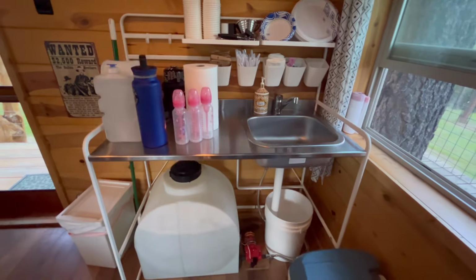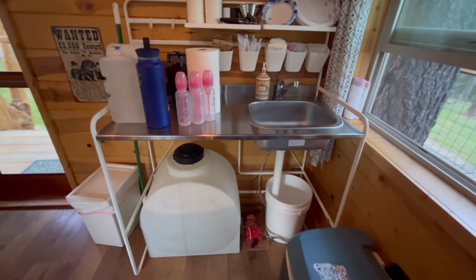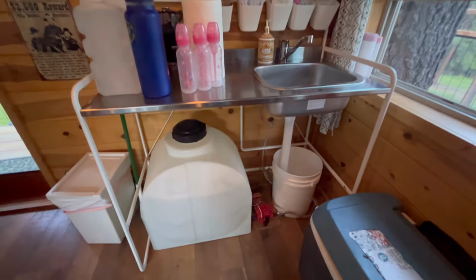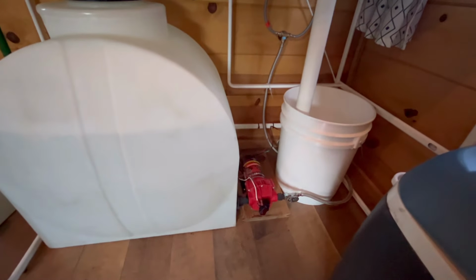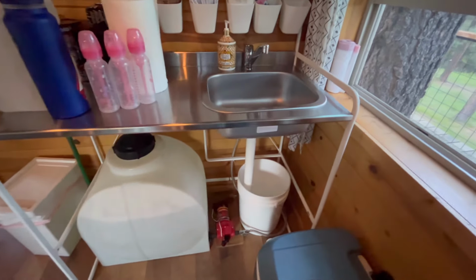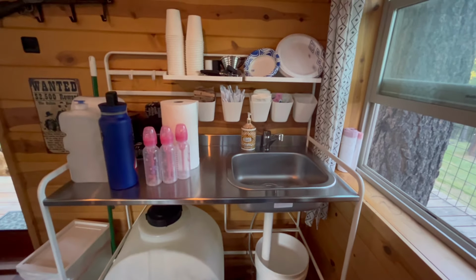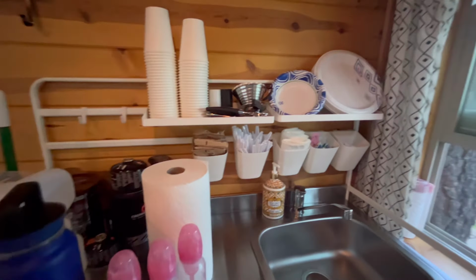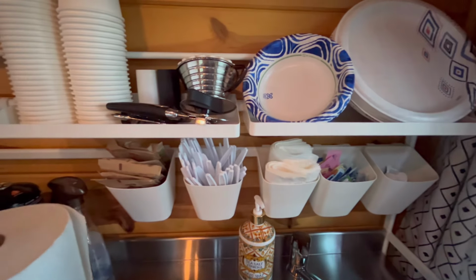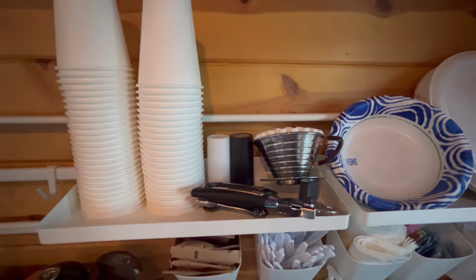And this treehouse, this is off grid. There's water, but they bring in the water. And there's a little pump down here that you have to turn on when you want to use the sink. And then you have to dump the gray bucket of water out before it gets too full. But they do provide some plates and some bowls, utensils. There's even filters and a pour over for coffee and cups.